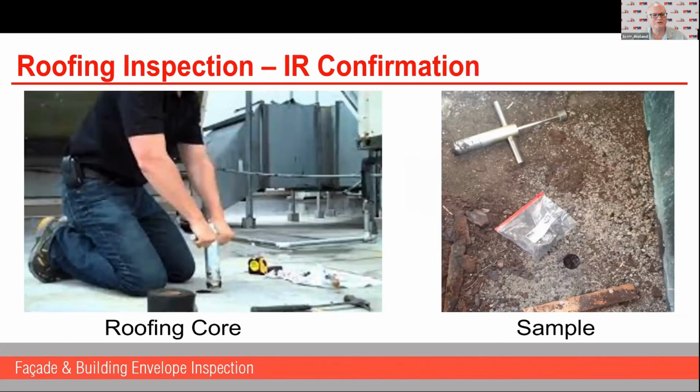The most thorough test is by taking a roof core. Of course, you wouldn't want to do this on a warranted roof without the roofer being there, but you can determine the entire buildup of the roof. You can tell if it's been re-roofed. You can see if there's asbestos in the roofing felts.